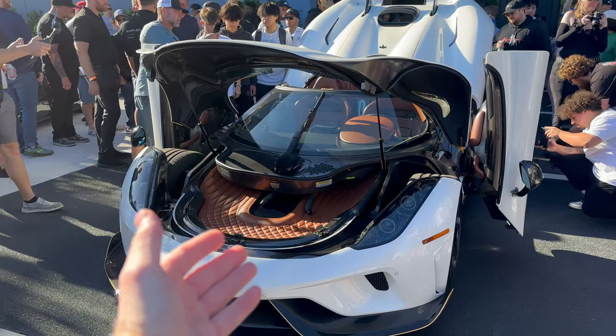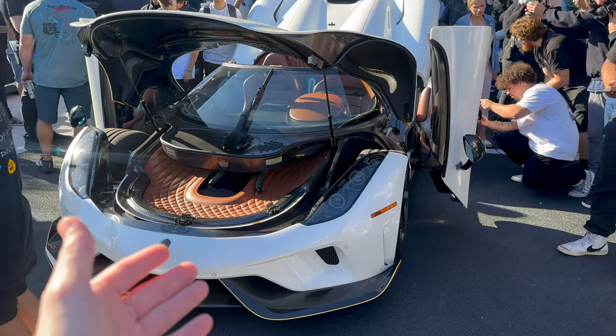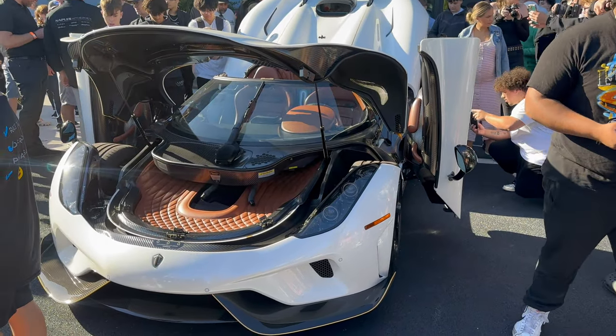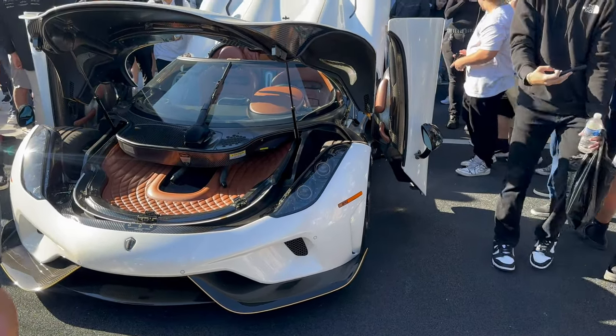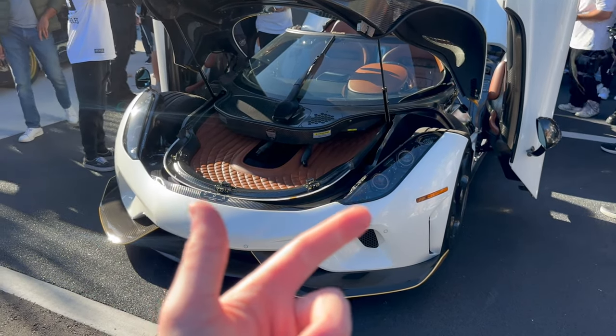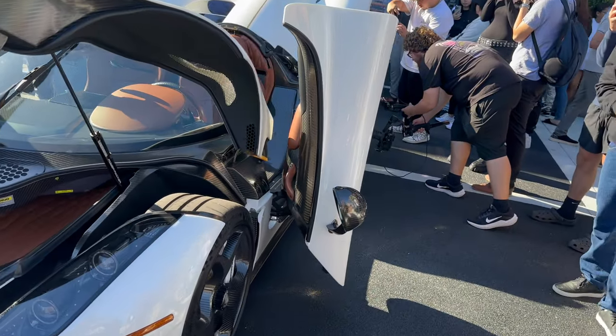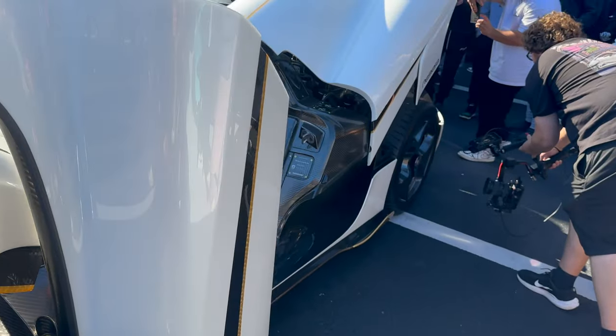So the owner decided to open up the Koenigsegg. And I mean, it's just as much a work of art with everything opened as everything closed. The level of attention to detail in this car is insane. I feel like Koenigsegg and Pagani do this stuff best. They're carbon fiber. I mean, this is like a work of art. Insanely stunning.